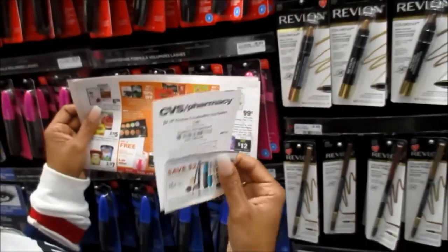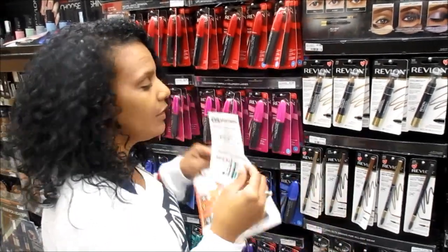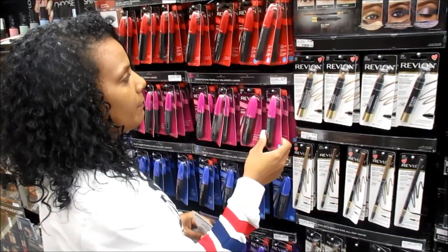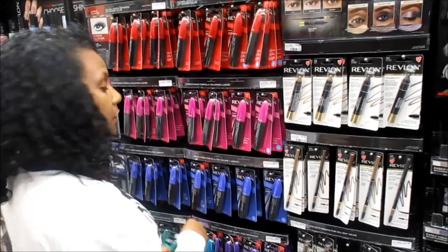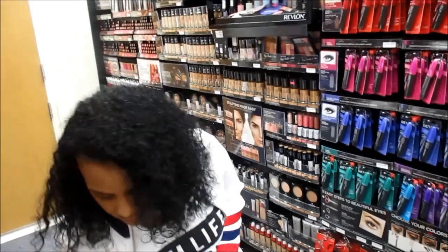So these are on sale for $6.99. I'm gonna get $6 off. I'm gonna pay 99 cents out of pocket, and I'm gonna get a dollar extra buck back, making this absolutely free. I personally like the green ones. So that's gonna be one thing.